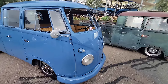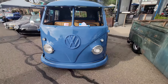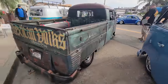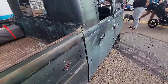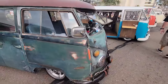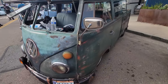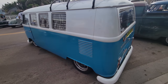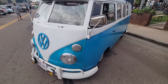Another really nice dub blue double. There we go. Well, that's kind of neat. Really nice double there. Another kind of ratty double here. It had some rust, so he just stamped it with something. From Baja California, Mexico. I think he ran out of money after he lowered it. A lot of money to do all that lowering stuff. A lot of pesos. Probably 100,000 pesos to lower that thing. More than that.